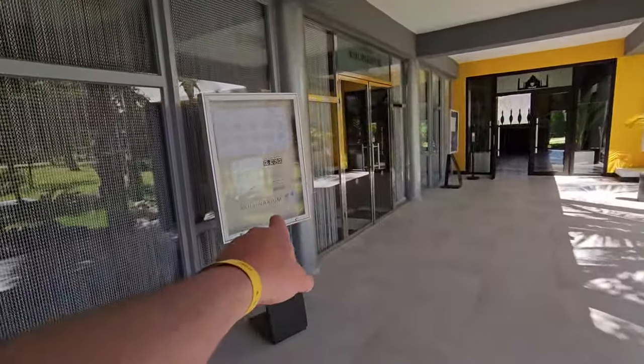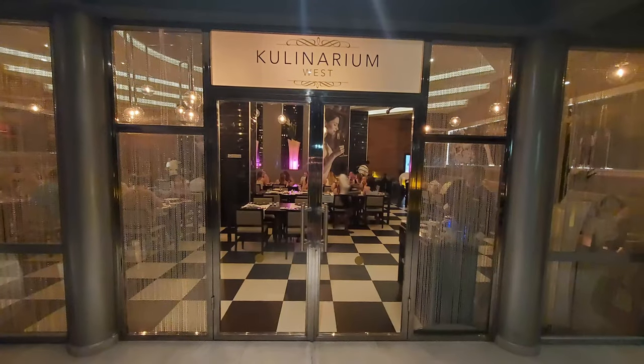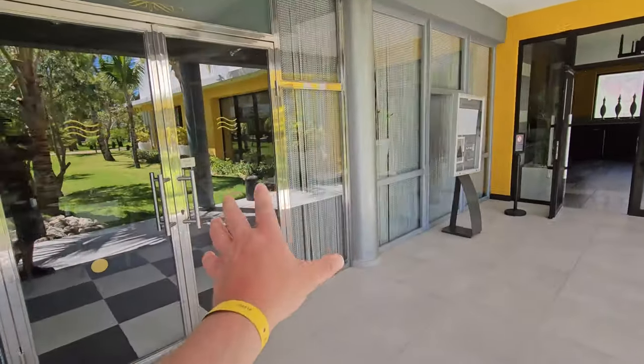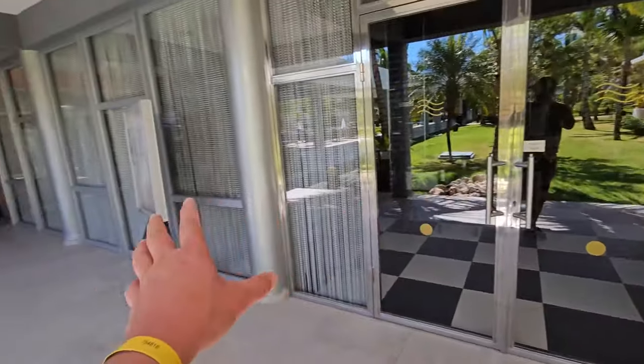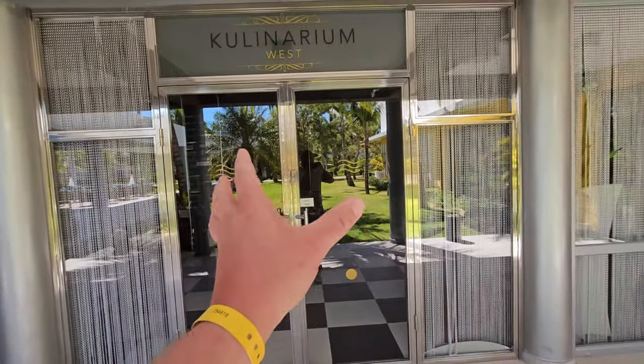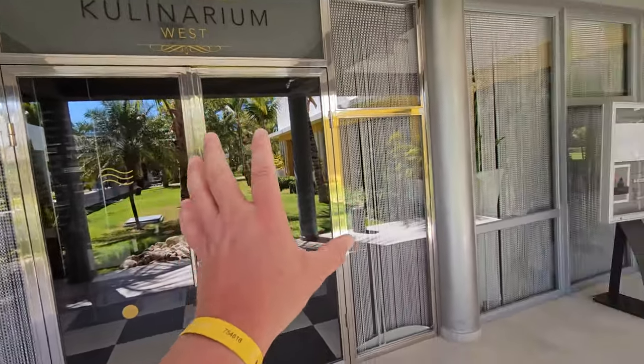Last night we did come to this, what they call culinarium restaurant. It was pretty good. I mean, it wasn't bad. I did enjoy the food. But there's other restaurants such as the Asian restaurant. Matter of fact, I even prefer the buffet over this restaurant in comparison to this. But we decided to try it out, and they had a really nice lobster dinner with some good sides.